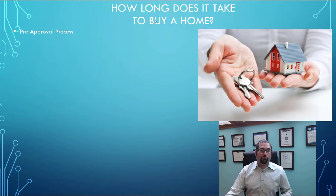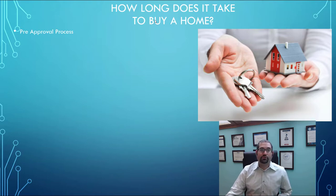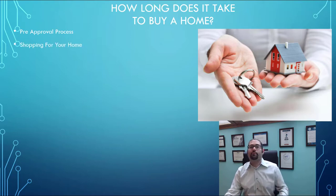Now, if you're ready to buy a home right away, you've got good credit, you've got money available, and everything's on the up and up, the pre-approval process could just take 1 to 3 days. It can be very quick. On the other hand, if you need some coaching, if you need some strategy, then the pre-approval process could take several months. So you want to consult with your mortgage advisor as early as possible, as we always talk about, to get that process moving quickly so you can move on to the next step, which is shopping for your home.